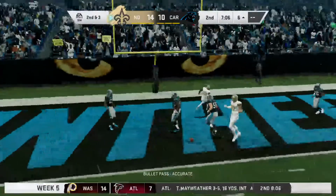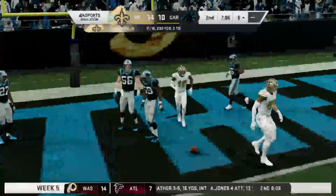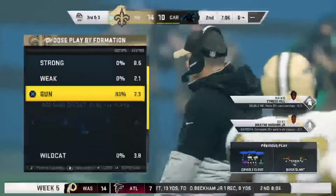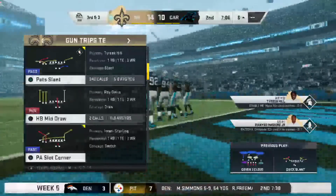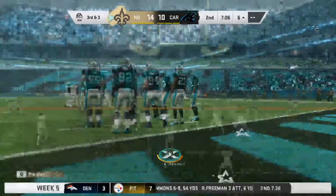Throwing on 2nd and 3. Haskins to the... Was looking for Tyreek Hill that time. And it's 3rd and short. They don't get the hook up there, but you really have to marvel at how precise he's been throwing the football these last couple weeks.